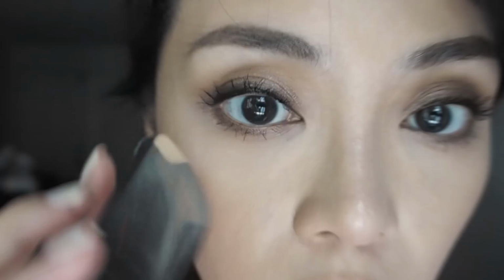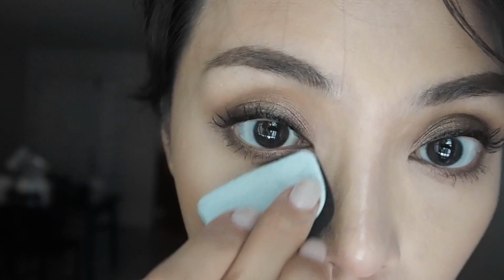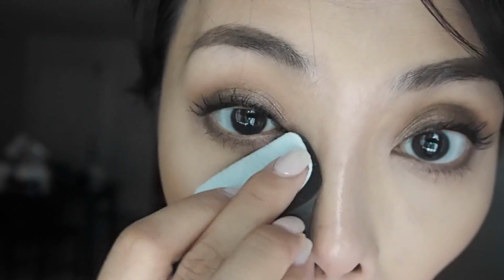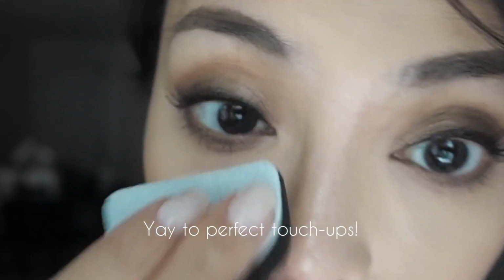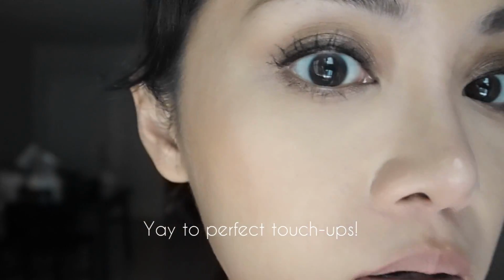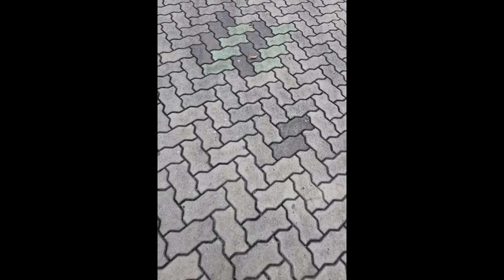So I'm just gonna have to try and touch this up. Okay, I've got a little bit on the sponge right in the corner. Let me see if this works. Actually, that touched it up fine. I'm surprised. It kind of just filled in that gap completely. Good as new.